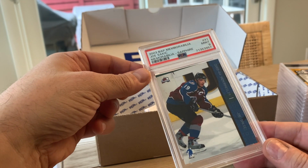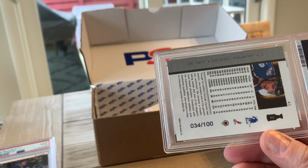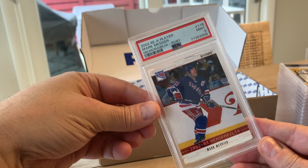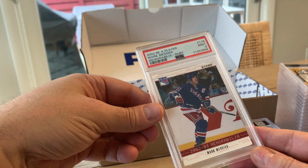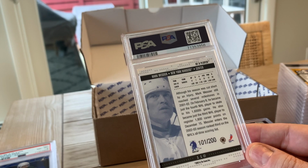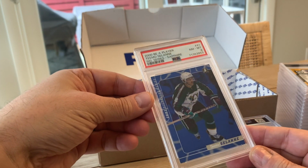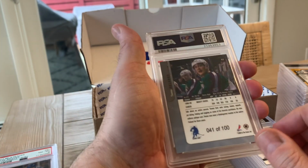This is, I guess, the Sapphire insert. These are numbered out of 100. Mark Messier, 2002 Be a Player. This is the Ruby. The Rubies are out of 1,000 in 1999 and 2000. Maybe these are out of 200? Out of 200. I'm almost an expert on these. You would think I would be, but I mean, Jesus, I bought enough of them. This is a pretty cool 2000 Signature Series Selanne in the Sapphire, graded an 8, again out of 100.